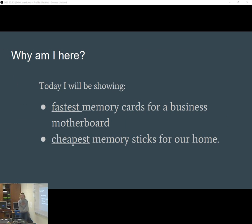Today, I will be showing you two different products that we have, one being our fastest memory for business motherboards, and the other being our least expensive memory for our home computers.